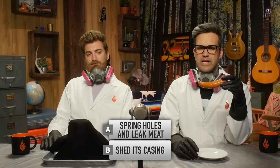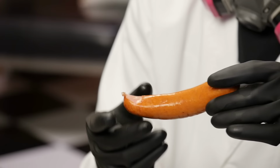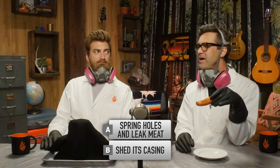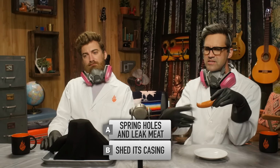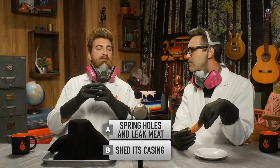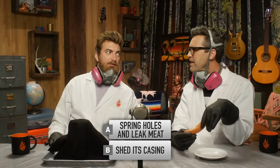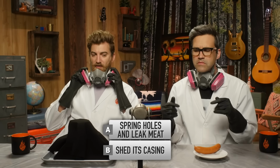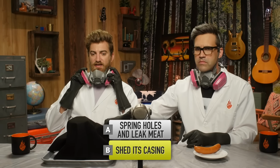I definitely feel like the casing has been shed, because springing holes and leaking meat, I think what that means is that the meat would have expanded, kind of like when it cooks and cracks, but in a chemical kind of way. I just feel like the casing sloughs off like a snake when it's in a growth pattern. Because it does feel like it would be something that happened consistently over the entirety of the sausage. You are feeling that too? Yeah, well, you were right last time. Let's go with you anyway, even if it felt differently. Okay. B, shed its casing.